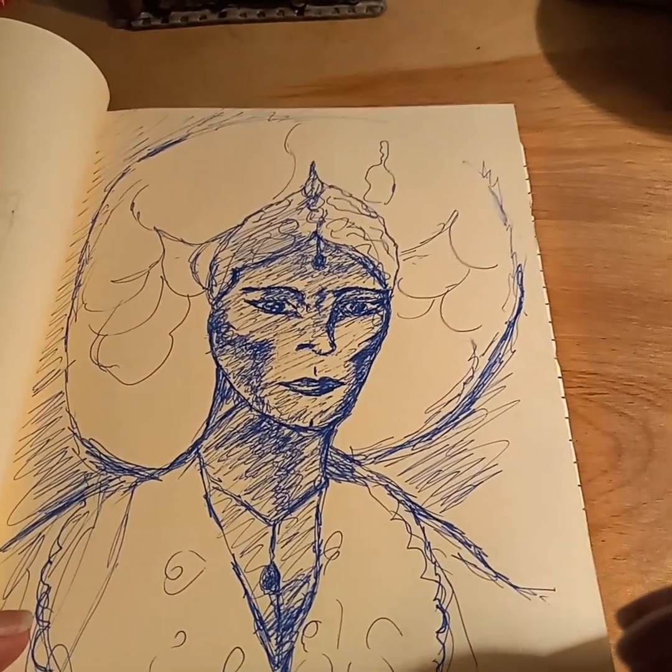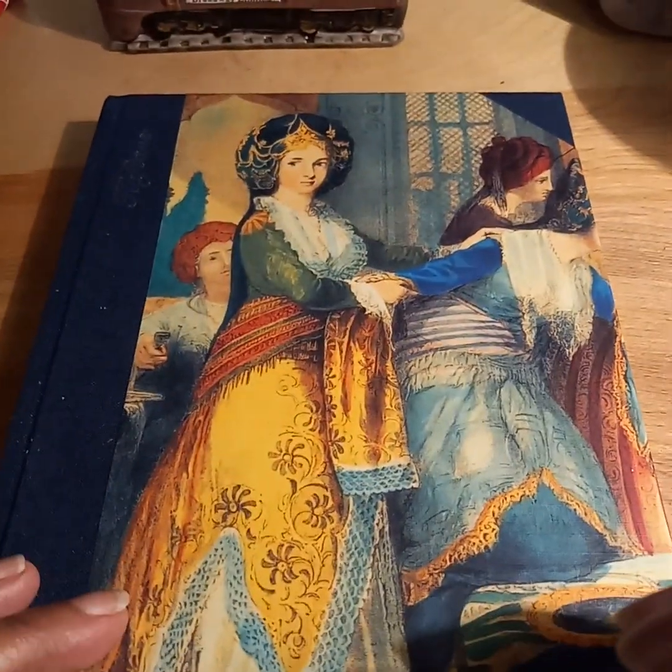I drew her with a big turban. I don't know what I was trying to do right there, though. But I like to draw with ink sometimes. But yeah.